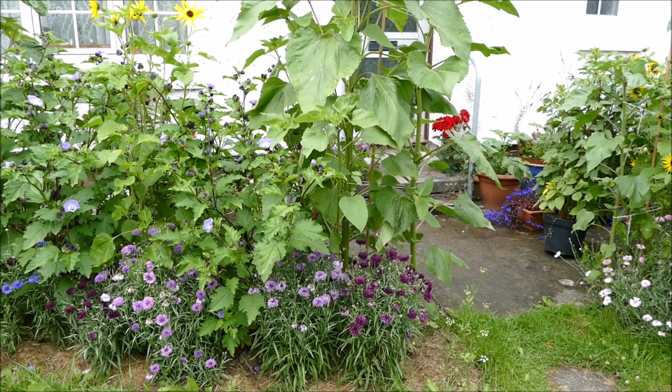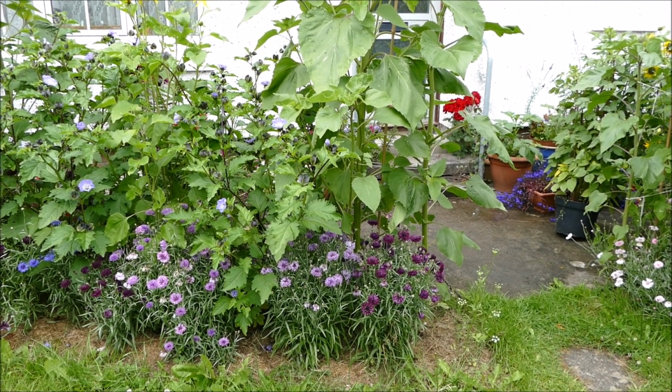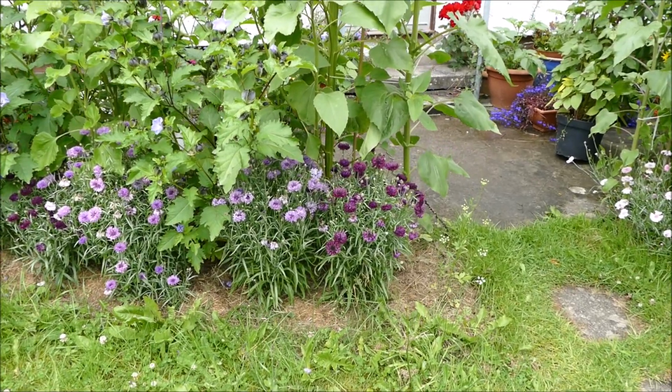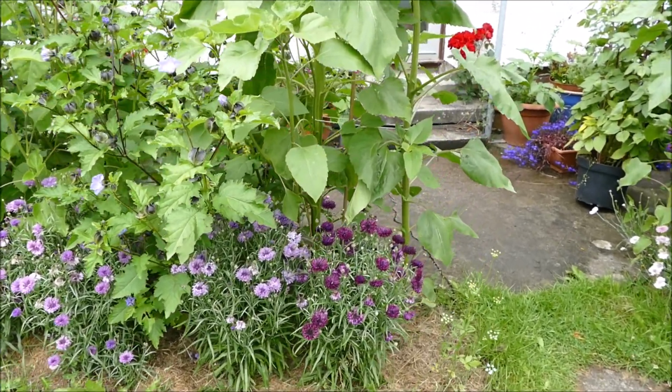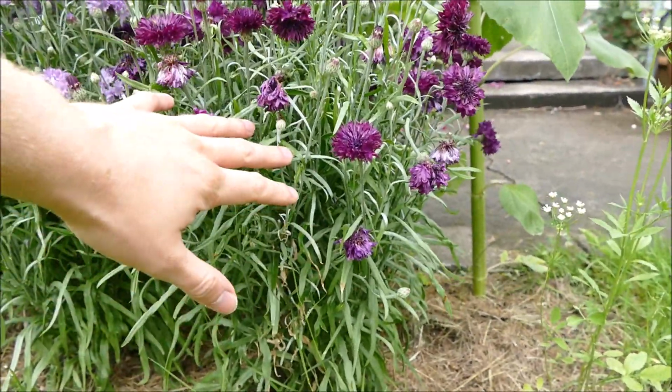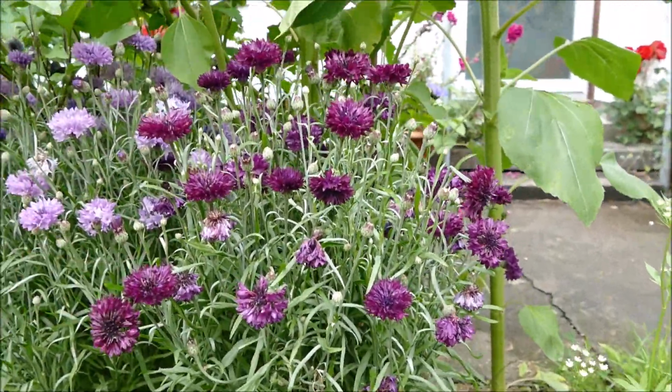The reason for that is I've fed the soil very well when I first dug this over. If you've seen the previous video, you'll see how much compost and fertilizer I put in. So these are individual plants that look like a group of plants, but that's just all coming from one stem. They've grown up really well, covered in flowers now.